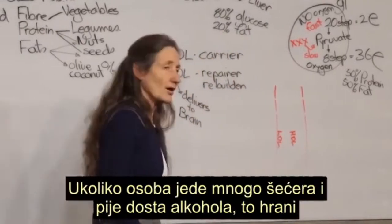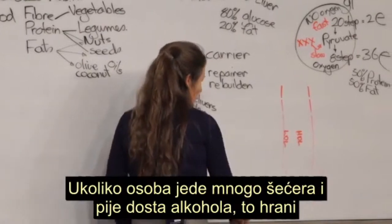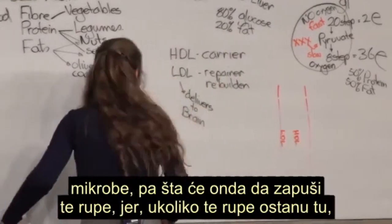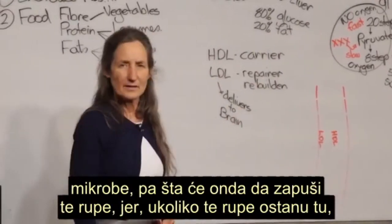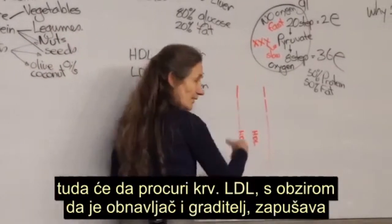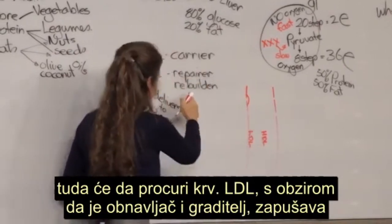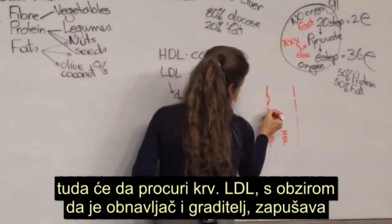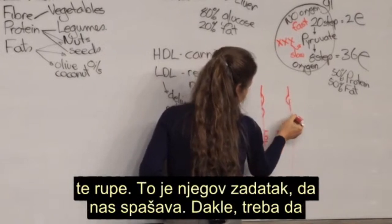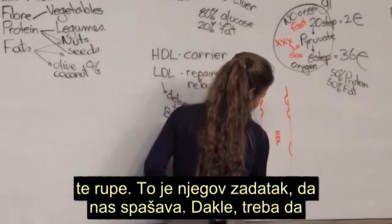And if a person's on a high sugar diet and a high alcohol diet that's feeding the microbes, what's going to patch up the hole? Because if that hole stays there, of course, the blood leaks out. LDL, being the repairer and the rebuilder, patches up the hole. That's what it does. It saves us.